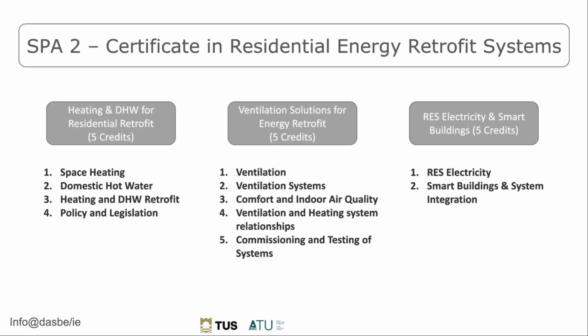Then we move to the ventilation module, and this covers the requirements for various types of ventilation and ventilation systems. We also look at comfort, indoor air quality, which is extremely important, condensation, again, because there's always a crossover. And as you know, if we have air tightness, we need ventilation. So that's expressed in both these two different modules. And also the relationship between the ventilation and heating system is really important.